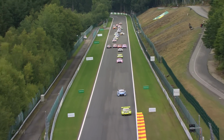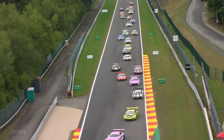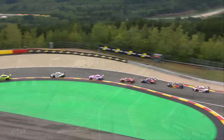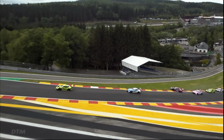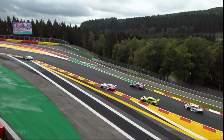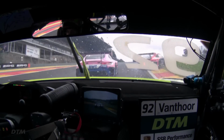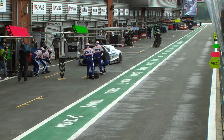So Dennis Olsen led, Lucas Auer in second, Maximilian Götz, the reigning champion, in third place, and Laurens Vanthoor tucking into fourth place, just ahead of Kelvin van der Linde. A replay of this huge moment then at the fastest corner on the track, and somehow just about holding on to it there, despite being on the wet curb, the wet grass, and having a car that was at a 90-degree angle to the circuit itself.